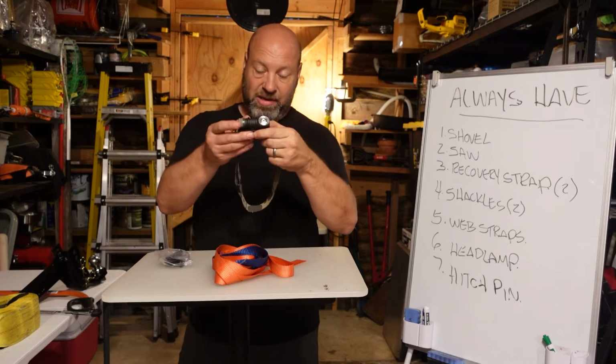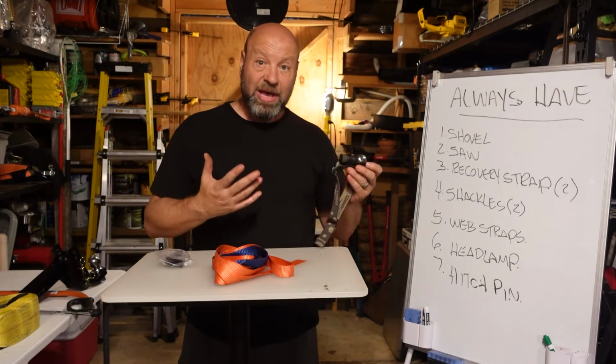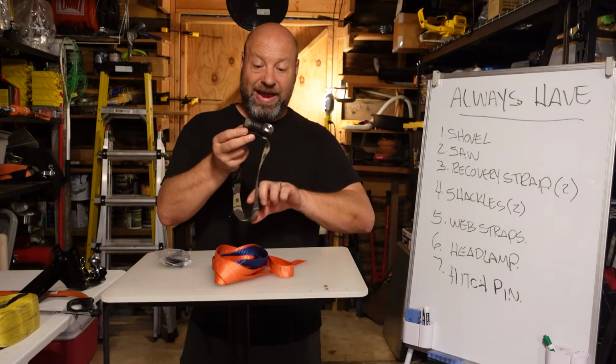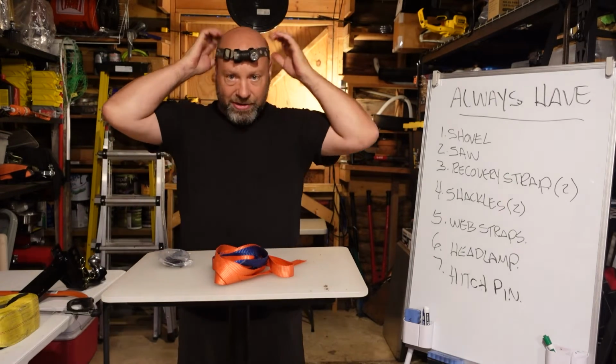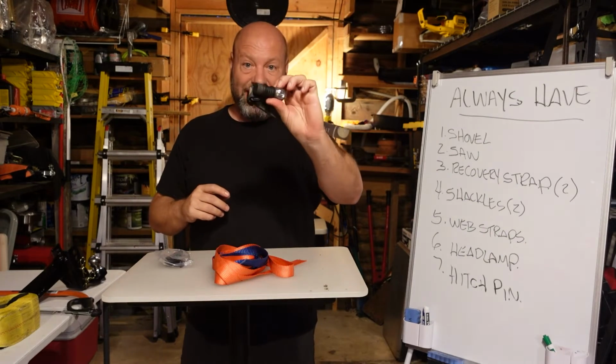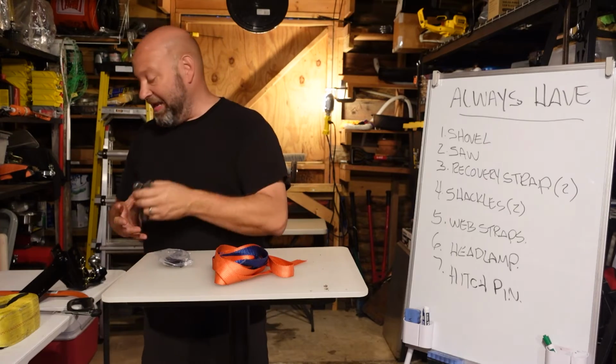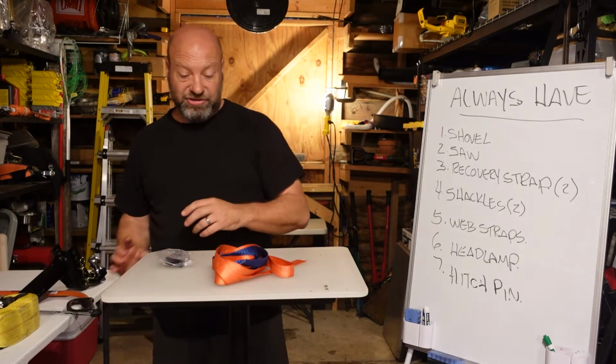Headlamp is priceless, so that you can see. If you're out there and it's nighttime and you got to do all this work, try and get yourself unstuck, you want your hands free. Have a headlamp that you can put on your head, and in that way you can work, shovel, build, do stuff. Headlamp, invaluable. I don't care who makes it, how good it is. I'll have links below, but any headlamp will suffice and do a good job for you.